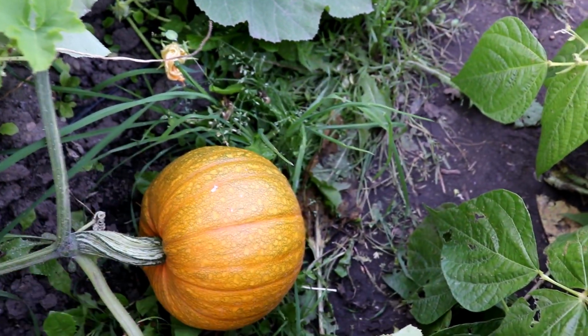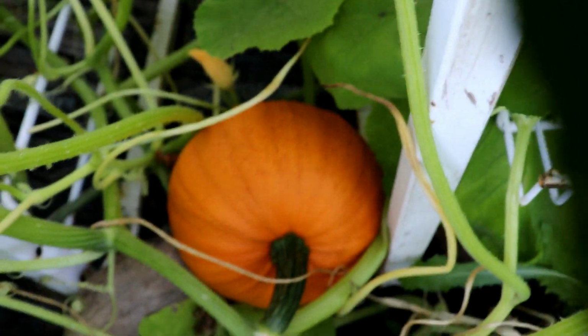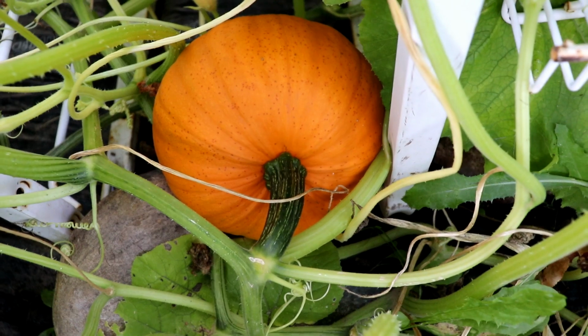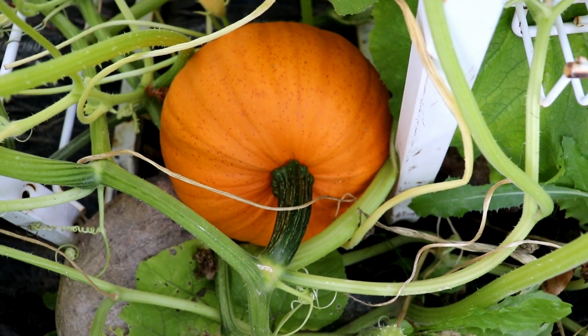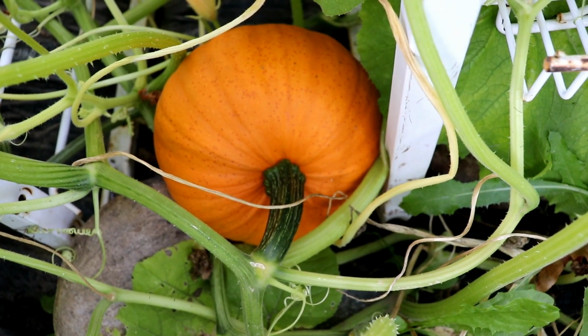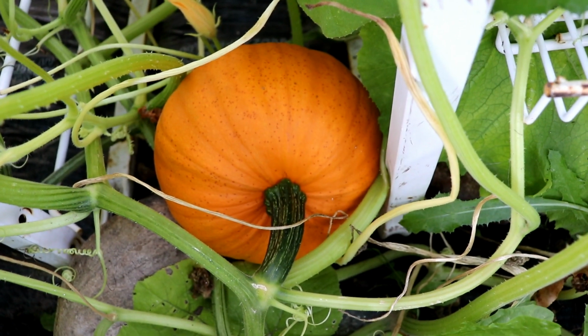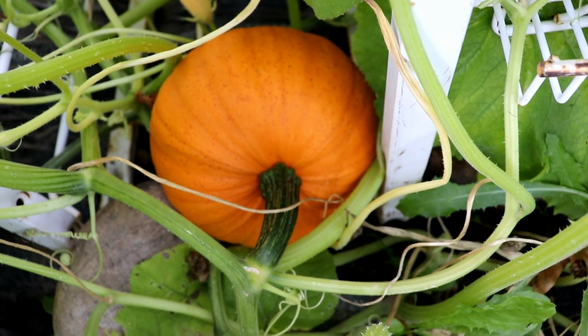But what I want to do is I think I'm going to wait one more week for all the yellow or orange ones. And this one here is the most orange. So I'm just actually waiting. You see how green the stem is? I just want to wait one more week, because a lot of times what you're looking for is the stem starting to turn yellow. That means it's fully ripe, and I really want this one to be a seed pumpkin, so I really want to wait till it's fully mature. And so I'm just holding on.